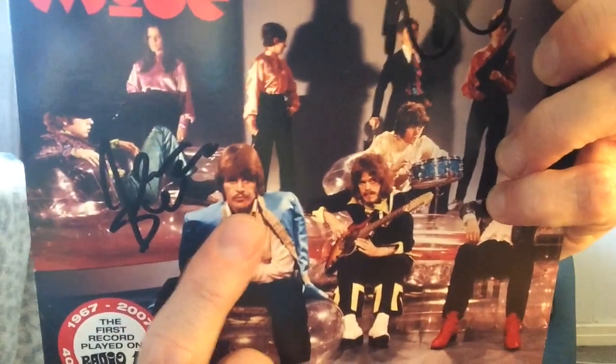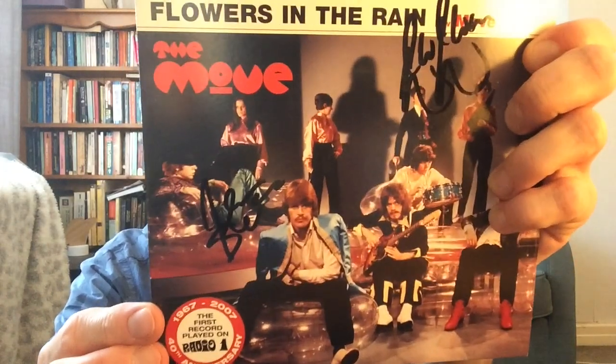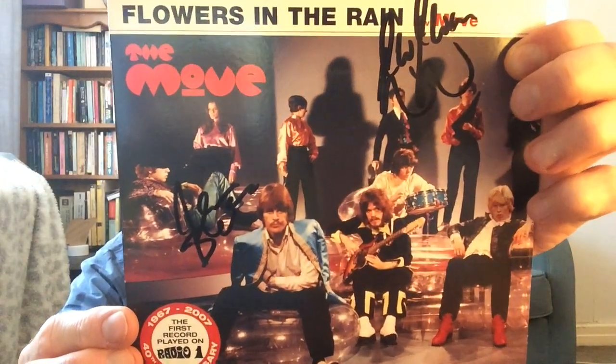That's Carl Wayne, the singer. He's died now. He died a few years back, but I reckon that is probably Carl Wayne's autograph as well. I've never noticed that before. That's amazing. I always assumed it was just signed by Bev Bevan, but I think it's signed by Carl Wayne. So he was the guy who actually sang Flowers in the Rain.